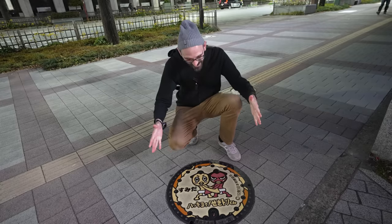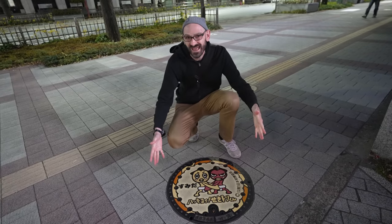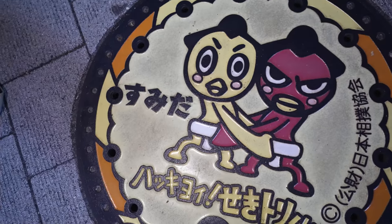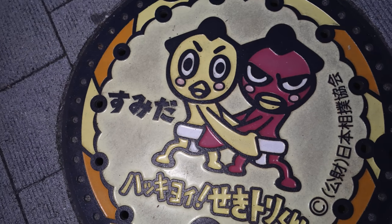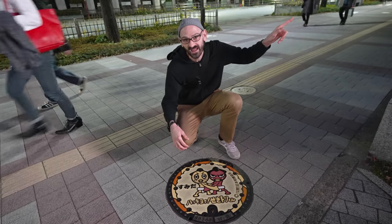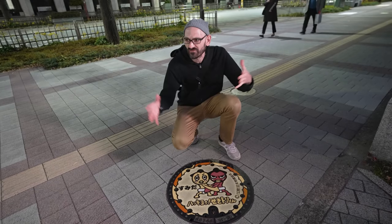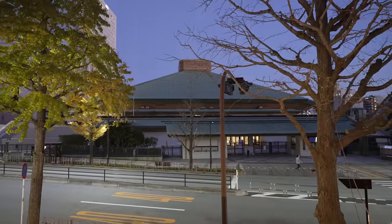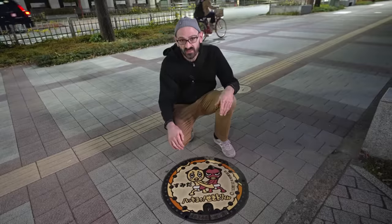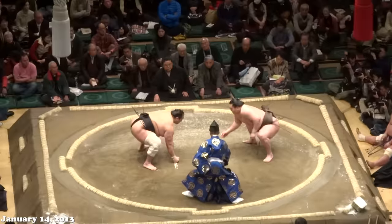So this is one of the ones that we're going to be looking at inside of the 23 wards. And as you can see, there's a couple of dudes doing some sumo. The reason this one is here is because the sumo arena is right next to us. It's one of the two, I think, national sumo arenas where the real sumo competitions are taking place. And in the past, we've gone and we've seen sumo.